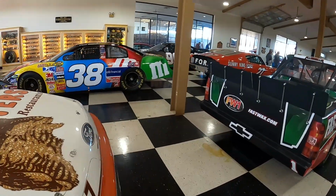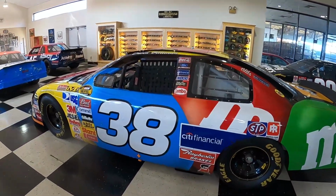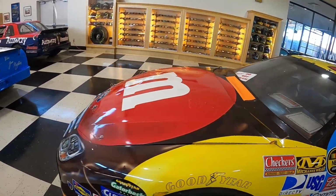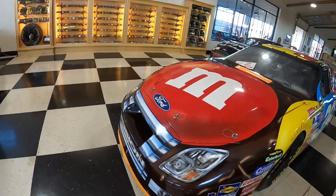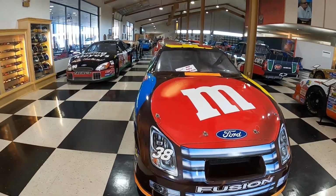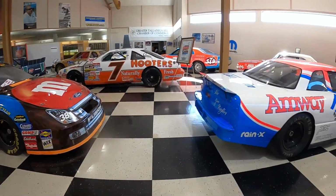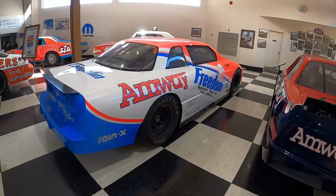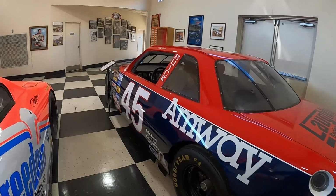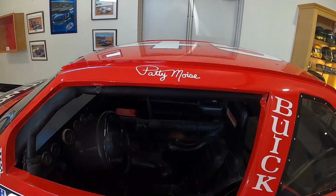Let's see what else we can find. M&M's. David Gilliland. Amway. Here's another Amway car right here. Petty Mosey.